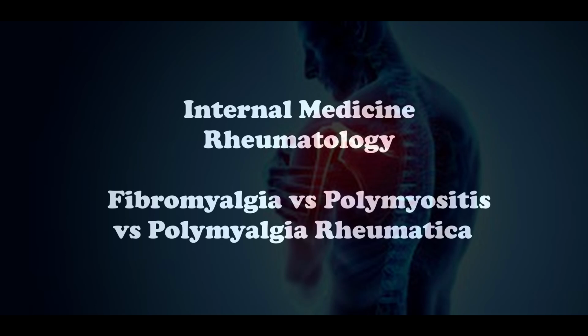And lastly, of course, you can do a biopsy. You'll see endomysial infiltrates and also patchy necrosis inside the histology.